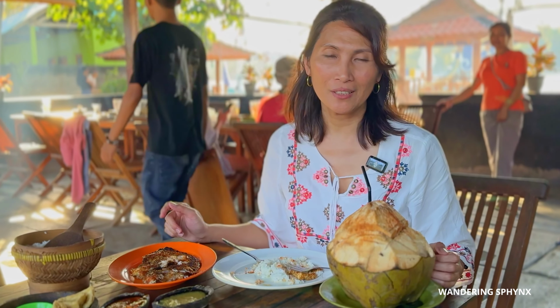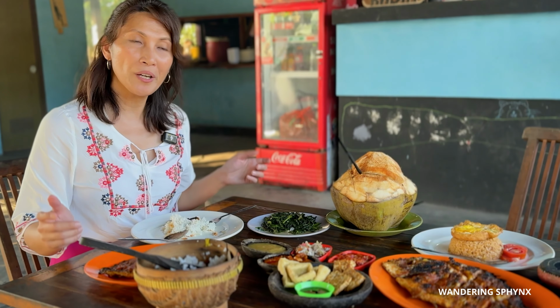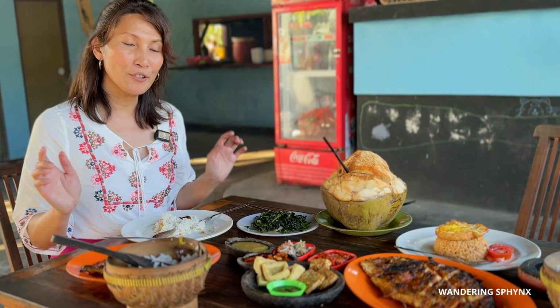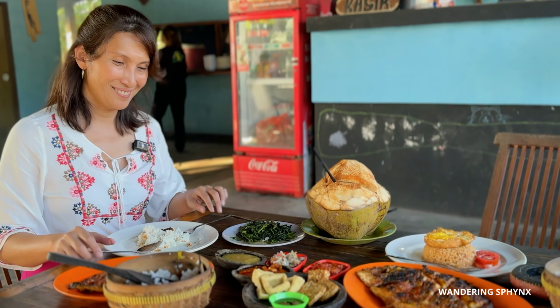This restaurant is really wonderful. It's mostly locals that come here. There's actually a birthday celebration at the back, so it's a little noisy, but everybody's enjoying themselves. And by the way, guys, we are in Jembrana, not Jimbaran Bay. If you're in Jimbaran Bay, you will be paying a lot more for these dishes.